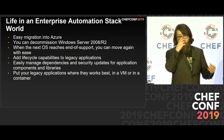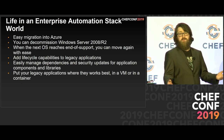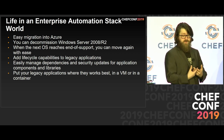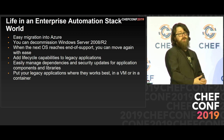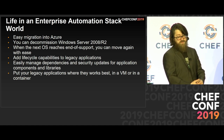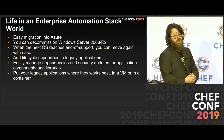These apps now also, as we mentioned, may have a lifecycle again for the first time in years, if not from a continuous integration perspective, potentially ever. And you can easily manage those dependencies and security updates for those application components and libraries that you need to keep that application running.